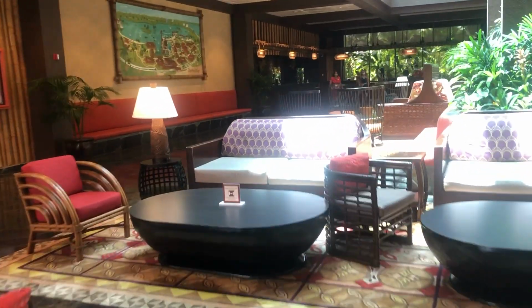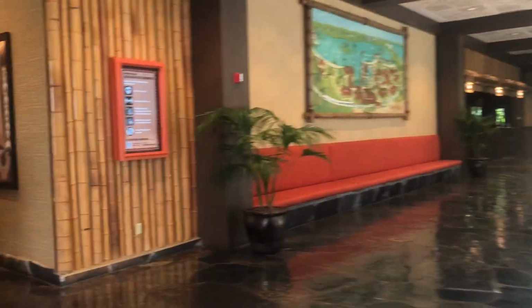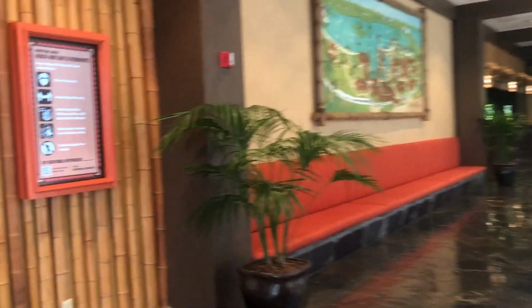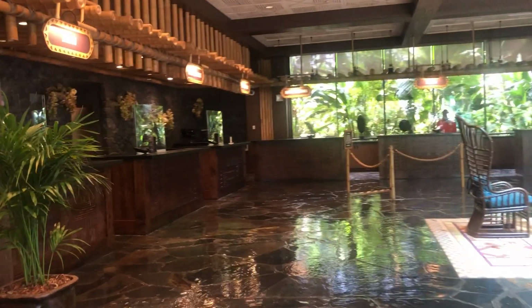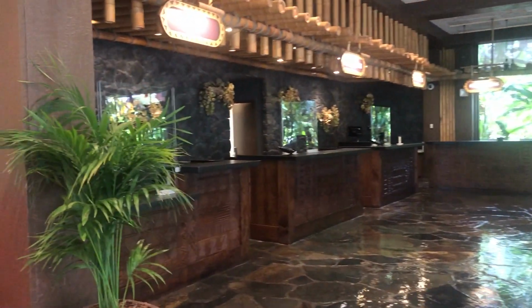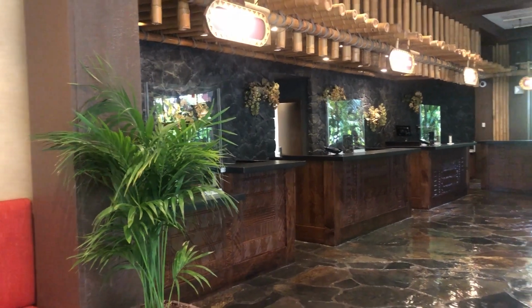Look at these tables right here. All the tables have maintained physical distancing signs. Boards like that. And at the front desk here, you'll see the plexiglass barriers that help keep you and the cast members from being too close together.